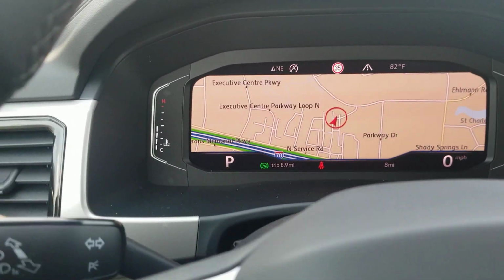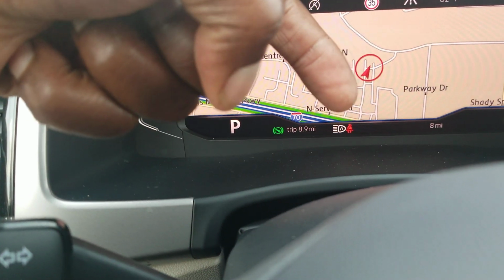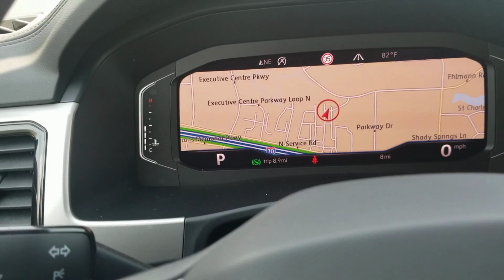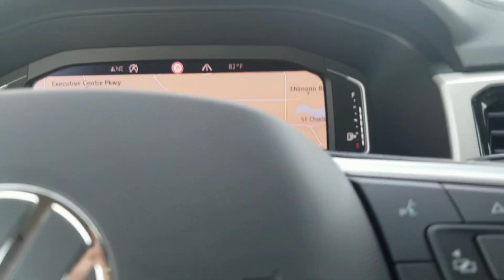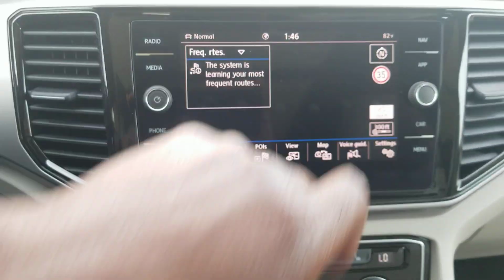Now also, you do have something called light assist. Just pushing on this bar right here brings up that icon right there. That's your automatic high beams and low beams. Pushing it again turns that off, but you do have that on this car. This car does also have dynamic road sign display, so you see this little 35 right here, that's for your road sign display, and it also shows up here.